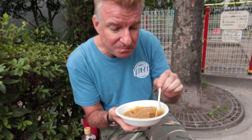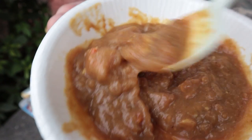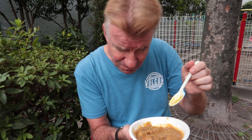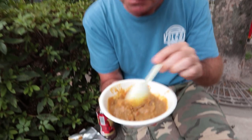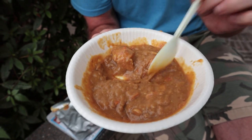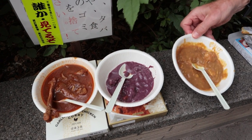Mm-hmm. The pork's nice. And this is fairly flavorless. This one's very mild. I should have started with this one. It's very, very mild. The other two, powerful, spicy. Yeah. Meh. I don't like this one as much. This is more like baby food. You know, this is more like a kid's curry. Anybody could eat this. The other two over here, hot and spicy. Yeah, very adult taste. This is a kid's curry. So there it was, three different kinds of curry from a vending machine.